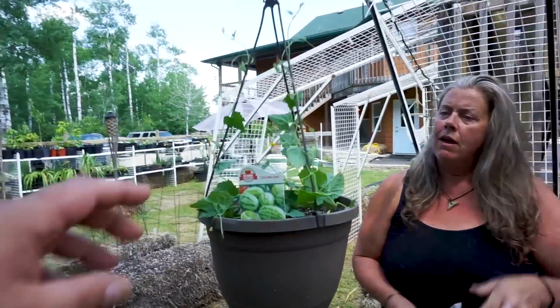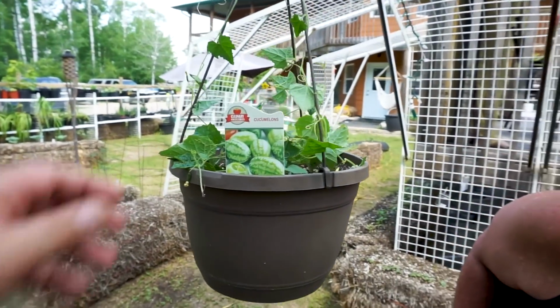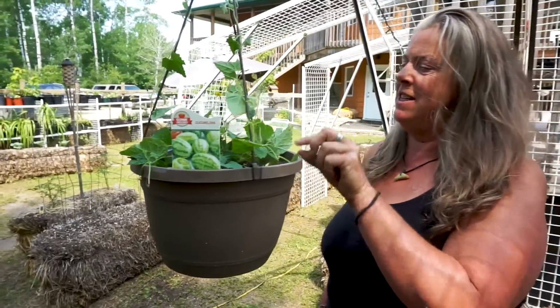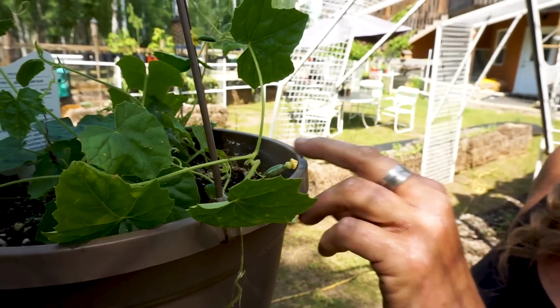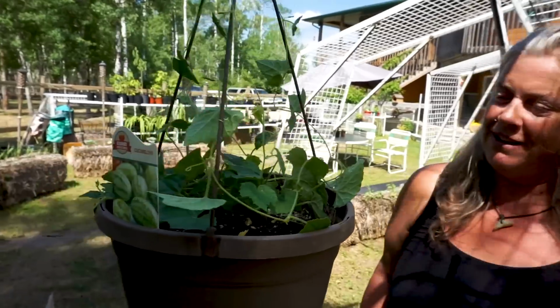Now this was something, cucamelons. So she came home the other day with these cucamelons. You have to see them. Oh, are they starting? Yeah. Oh, there they are. So I guess they're about the size of cherry tomatoes? About an inch long. Yeah, there's her cucamelons.